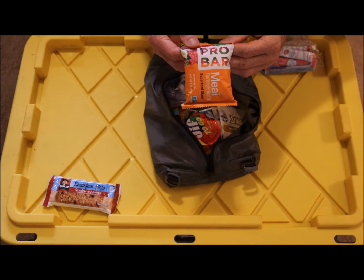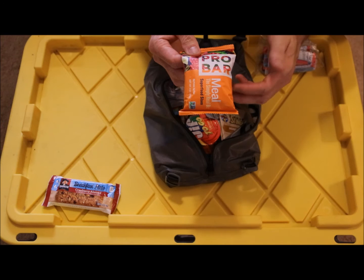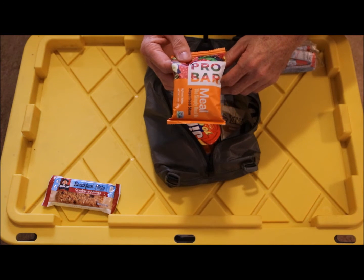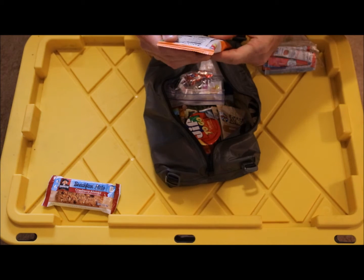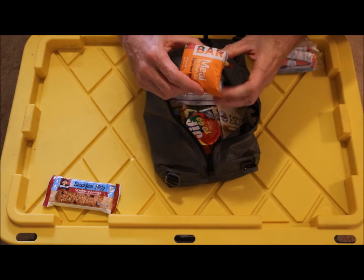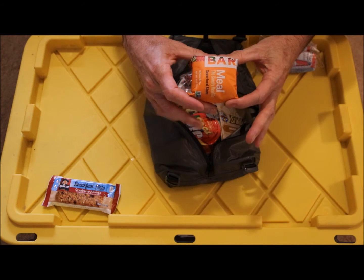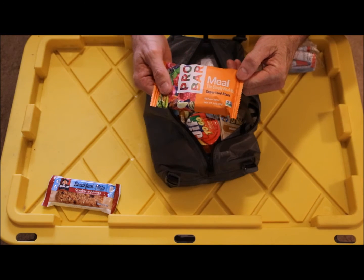I fell in love with the Pro Bars a couple of years ago. It's a local company here out of Salt Lake City, but it is a great bar. It's loaded with fruit. I like the texture. It's 10 grams of protein. Looking on the back, almost 400 calories just for that one bar. And if you can see, only half the package is the bar itself inside. And it's going to load you up with almost 400 calories.